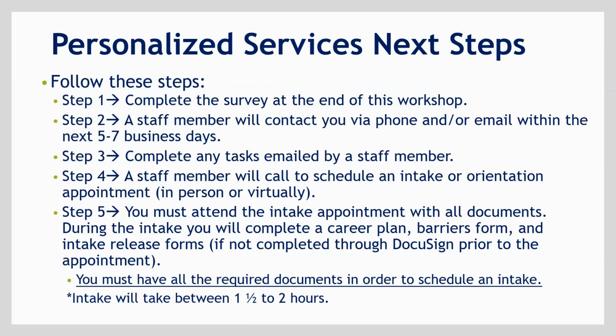So personalized services, next step. Step 1, you're going to complete the survey at the end of this workshop. Step 2, a staff member will contact you via phone and or email within the next 5 to 7 business days. Step 3, you're going to complete any task emailed by a staff member. Step 4, a staff member will call to schedule an intake or orientation appointment in person or virtually.